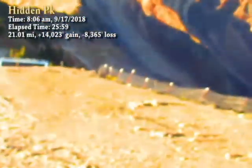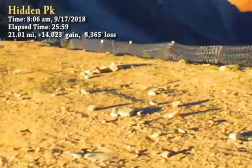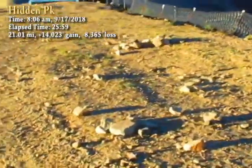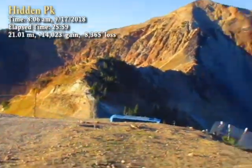It's 8:06. I'm coming off Hidden Peak. The wind was so bad, I just couldn't get warm. So I figured it was prudent to wait out the night where I could find some shelter by the Hidden Peak.